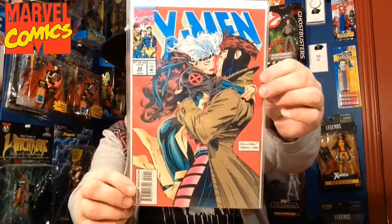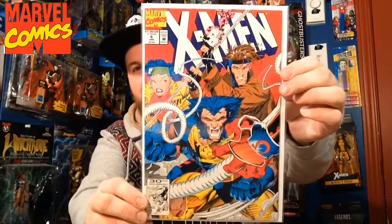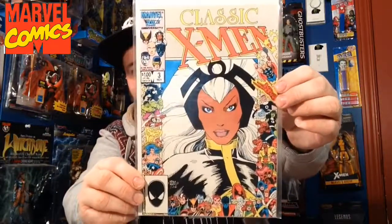We got X-Men number 24, and I bought this issue solely because of the classic cover of Rogue and Gambit. We have another key issue right here for X-Men. This is X-Men number 4. This is the first appearance of Omega Red. Yep. And rounding off some X-Men here, we got Classic X-Men number 3, and I can't deny a good Storm cover.